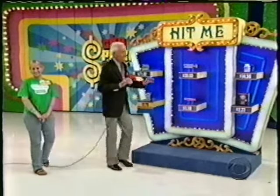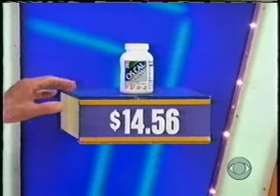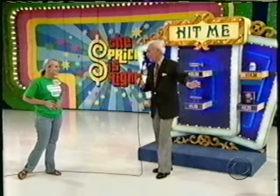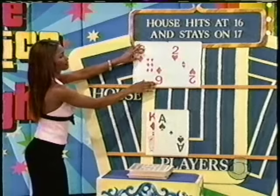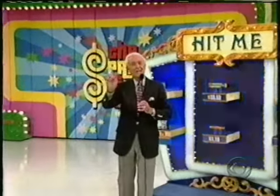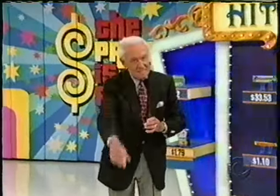Yeah, all right. It is Oscal. It's marked $14.56. The price is $14.56, and there is the all-important ace. You have 21, and you win no matter what the hole card is for the house. Congratulations. And we will play yet another pricing game after this.